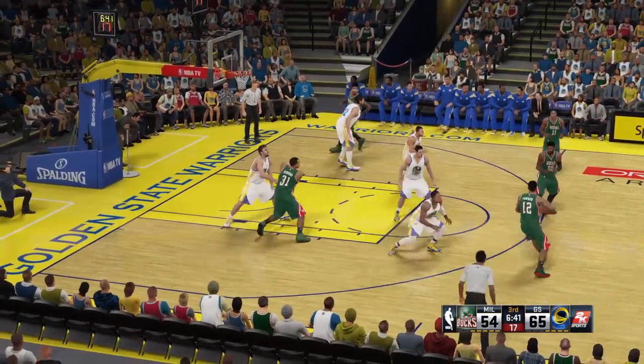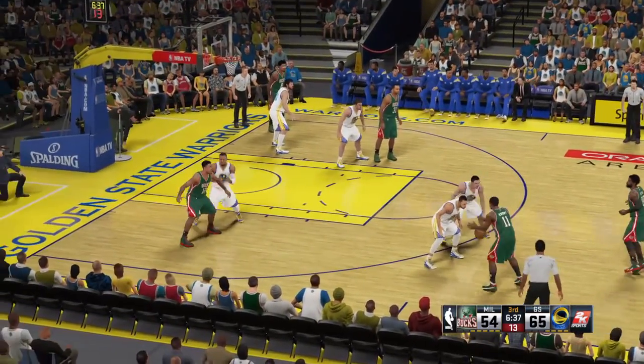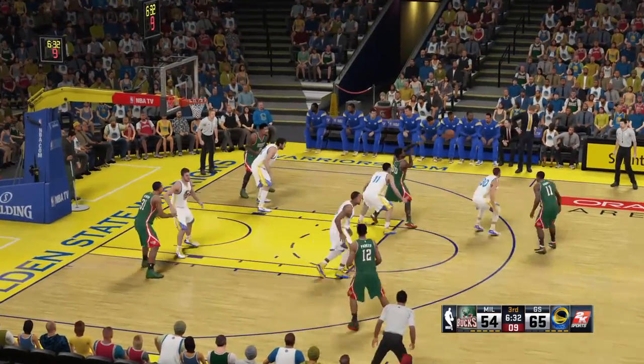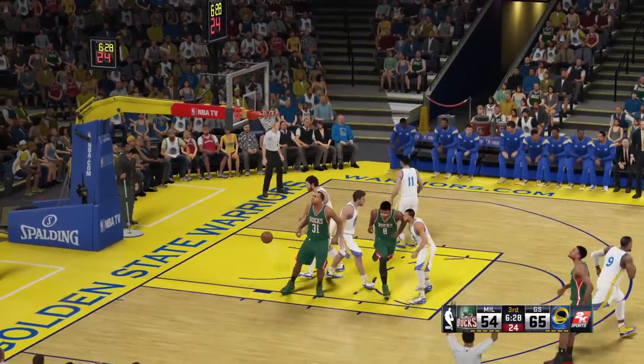Mayo, the pass to Parker. Knight kicks to Mayo. Back to Knight. The Bucks working the ball around. And that one's good. Parker.